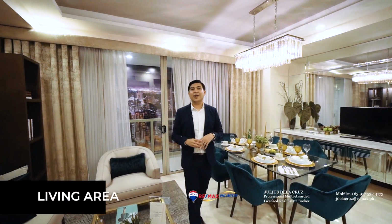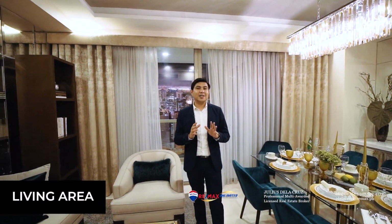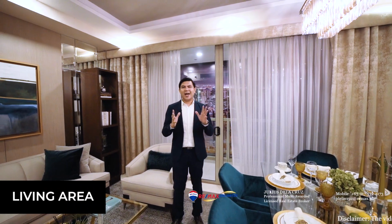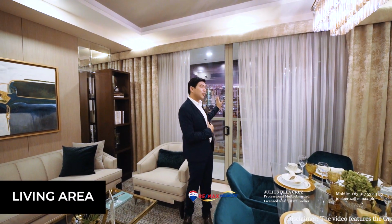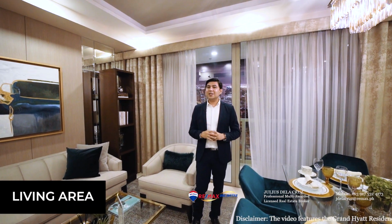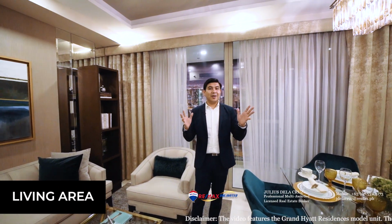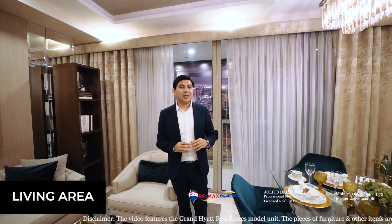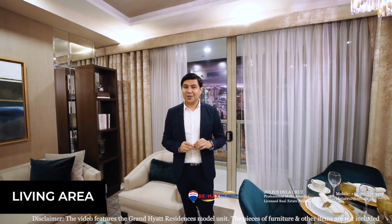So this is the 2-bedroom model unit, and you will find that it has a very generous ceiling height, which extends all the way up to 3 meters, like this. But more than that, it also features a high glass ratio, which you will find in the windows right behind me. This means that you can actually see the view much better because of these huge windows. But more than that, it also allows abundant natural light to come inside your home.